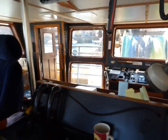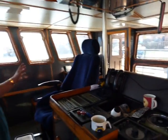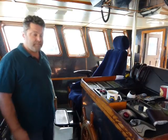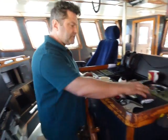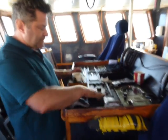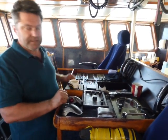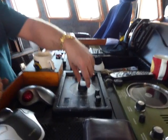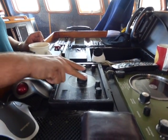Right. So whenever you're moving the boat in port, you've got controls all the way around. It's all driven by electricity basically, no cables or anything. And you've got an autopilot here for when we're at sea. So you just steer the boat with this little wheel here when we're out at sea. It just runs off that there.